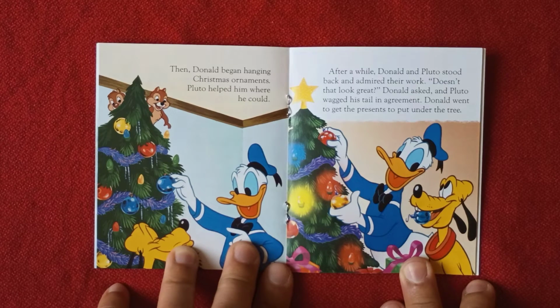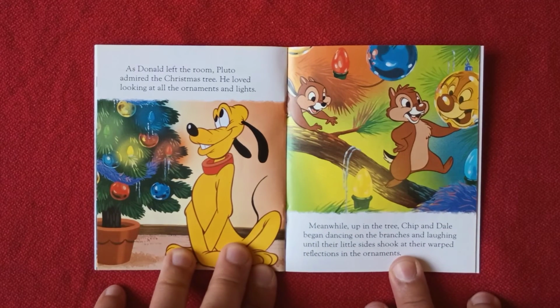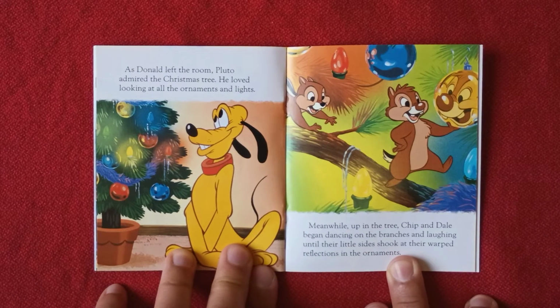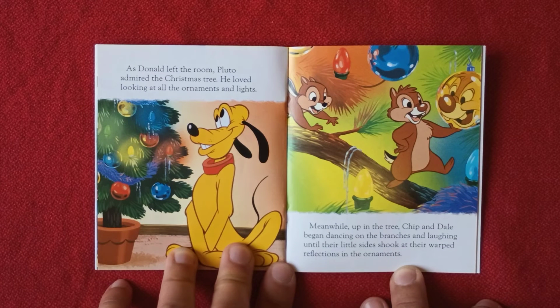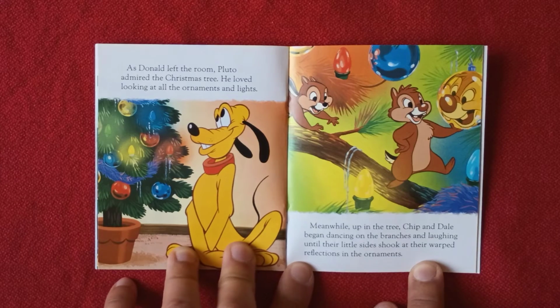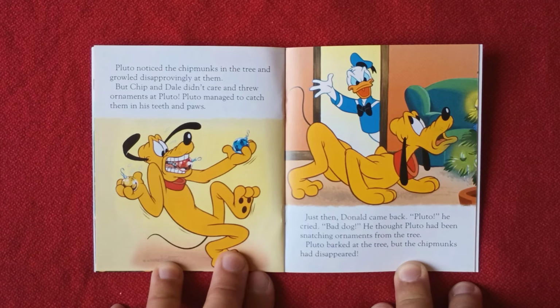Donald went to get the presents to put under the tree. As Donald left the room, Pluto admired the Christmas tree. He loved looking at all the ornaments and lights. Meanwhile, up in the tree, Chip and Dale began dancing on the branches and laughing until their little sides shook at their warped reflections in the ornaments. Pluto noticed the chipmunks in the tree and growled disapprovingly at them, but Chip and Dale didn't care and threw ornaments at Pluto. Pluto managed to catch them in his teeth and paws.